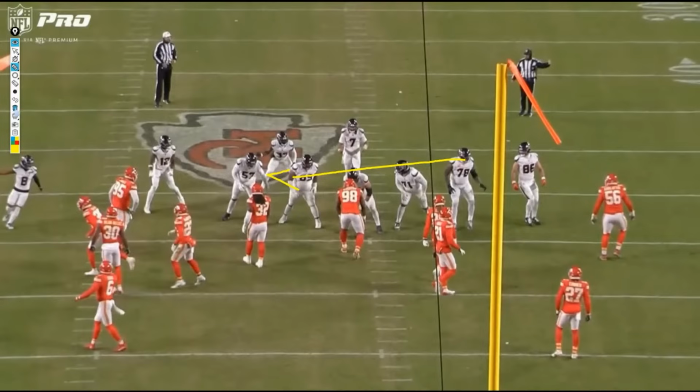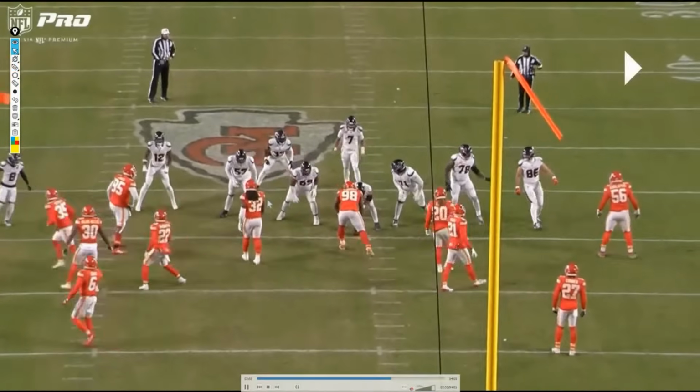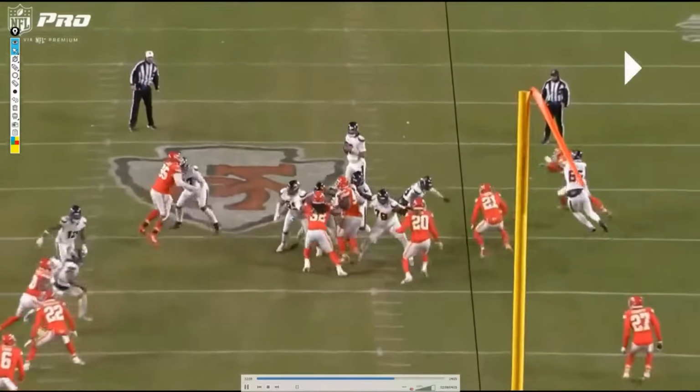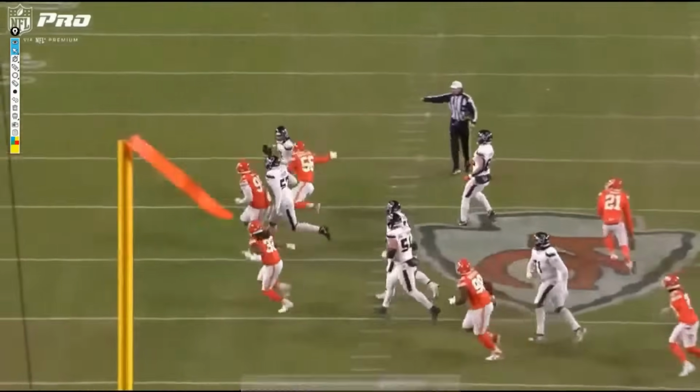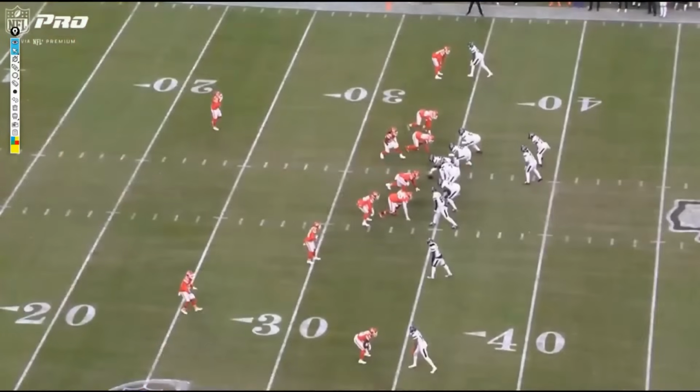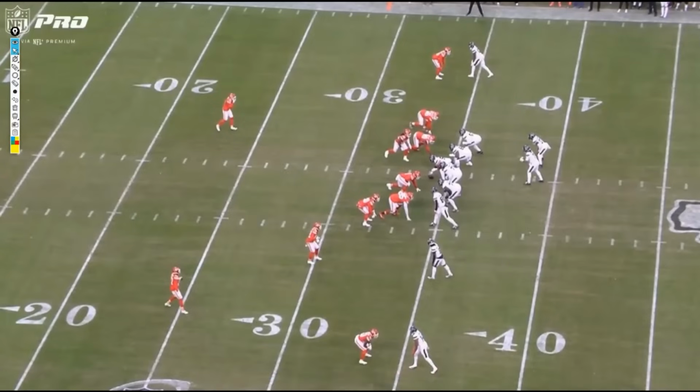They full shift to that Chris Jones side, and then they leave George Karlaftis one-on-one. See everybody move right there. Boom. Everyone moves down. They think they have this all figured out. They don't. The Chiefs mess with their protections all game long, and it was a big problem for Houston on that side.